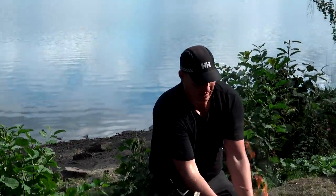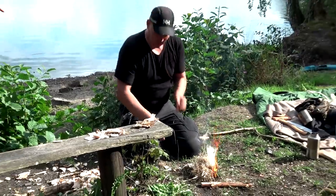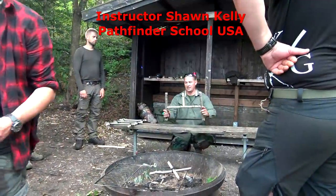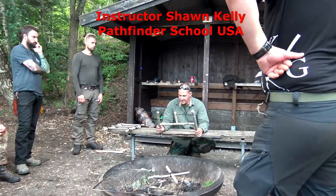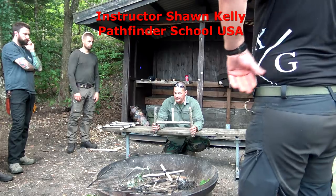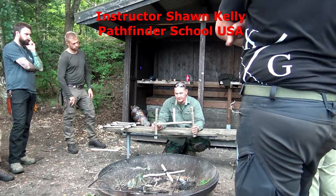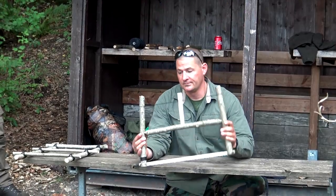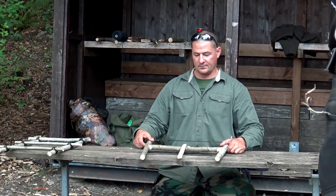Got it. Don't burn that. So all we're looking at is a basic or standard lash and a V-notch right here. That's basically it to make this. It's very simple. So if you can't see, come on over here and look at it or take it apart.